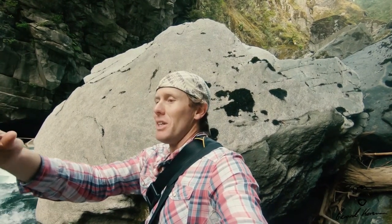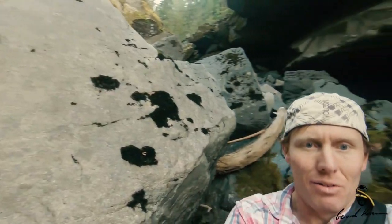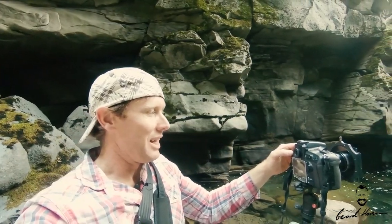I have framed it so the top of these big pine trees have got some beautiful light coming in over the back. And I'll just give you a look at what I'm looking at. And crawling right down in here really has been worth the effort.